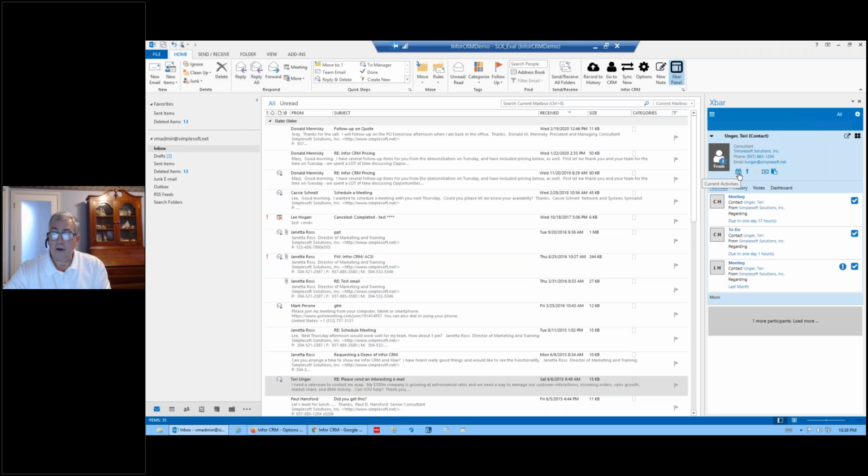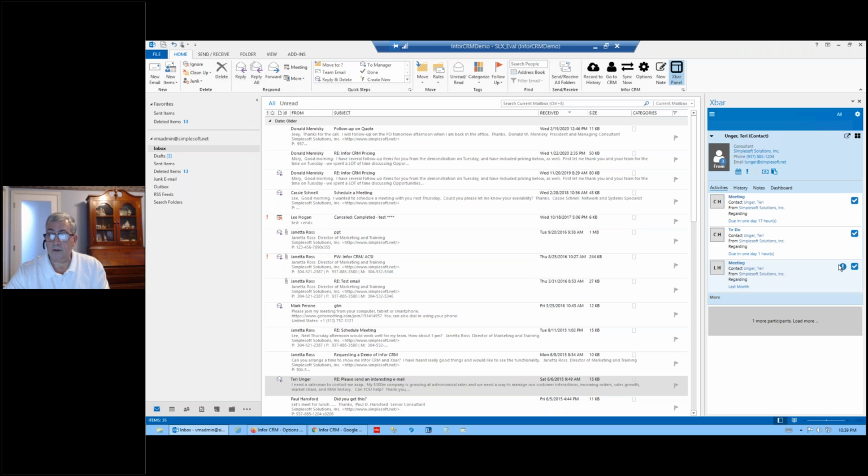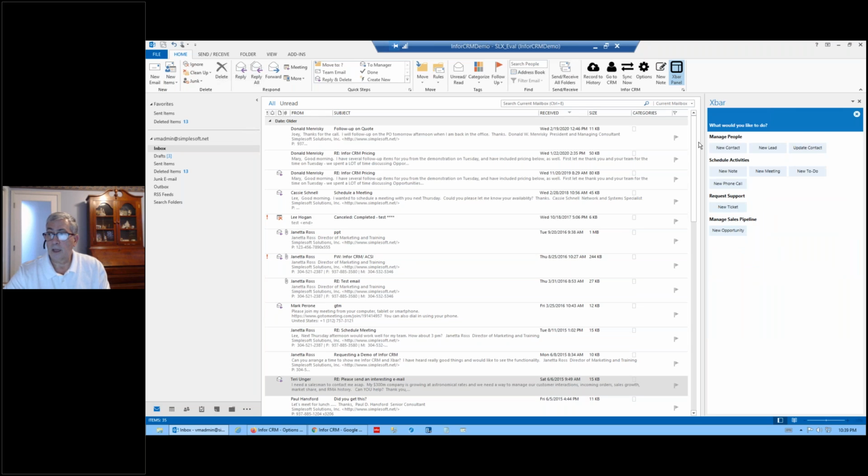And if I click on that, it would open up her contact record in Infor CRM. I can also see that there are current activities scheduled, and I have past due activities with Terry. I have open opportunities as well as open tickets. If I wanted to see the activities, then they're listed here. And then if I were completing an activity, I would click on that complete button and click save, after updating information about it. Then if I needed to schedule new activities, I could go to the waffle menu and then create a new meeting, new to-do, new phone call, new note, etc.